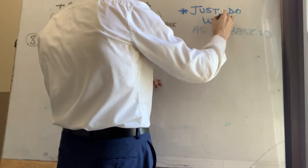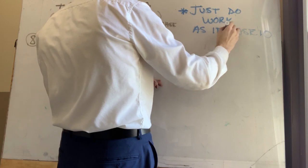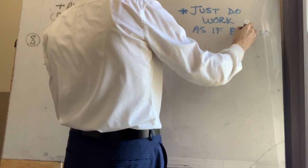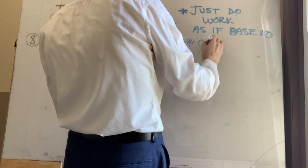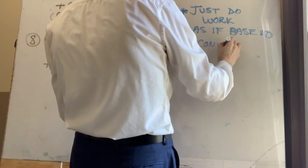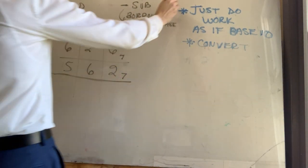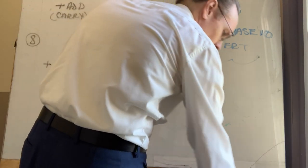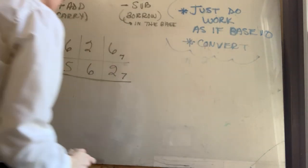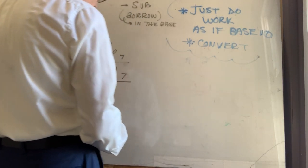Just do your regular work of adding and subtracting, and then later multiplying, as if it were base 10. Then convert, as an afterthought. That's basically how you get rid of this. In this case, I think red is probably going to be the most agreeable.